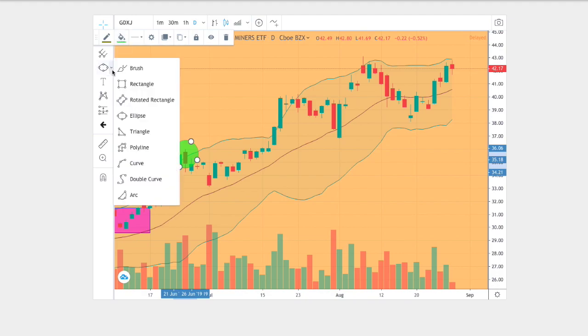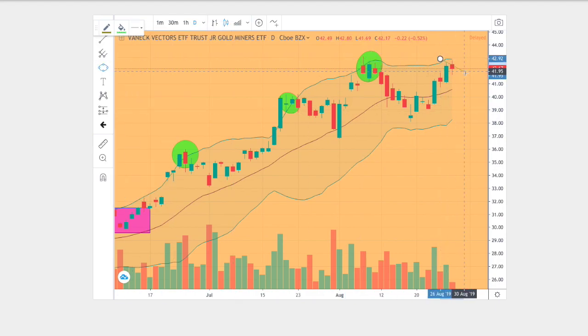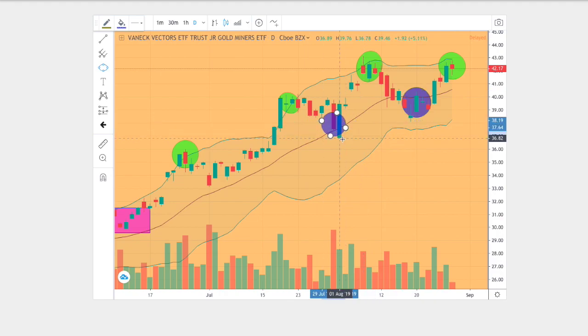All instances where it touches the upper Bollinger Band will be a green circle. And then once more, a third time, and then finally where we are near, not quite touching, the upper Bollinger Band. And in between the two right here, we revert back to the mean, or we touch the middle Bollinger Band, and previously right down here as well.